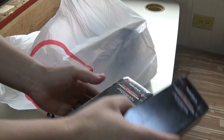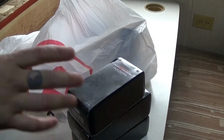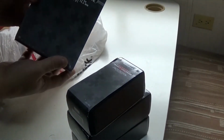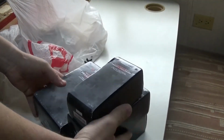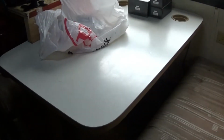So we had one of those, two of these medium larges, we'll call it. We got a medium, and we got the Mondo project enclosure box. They had more of those, but I couldn't really think of any reason why I'd use that. So I only got one.